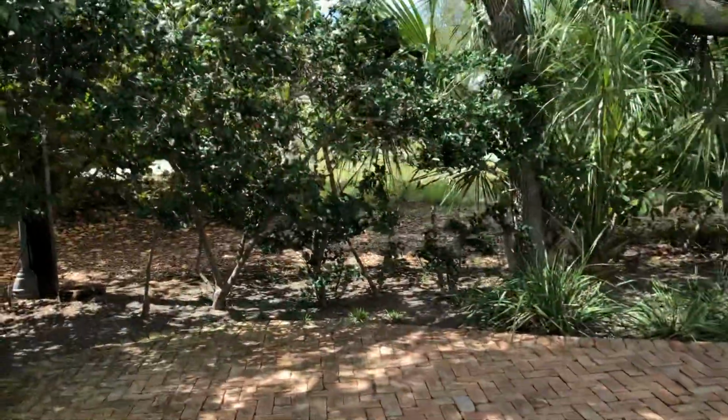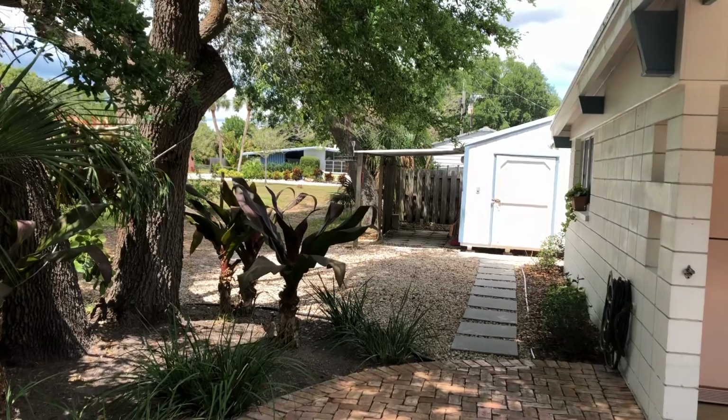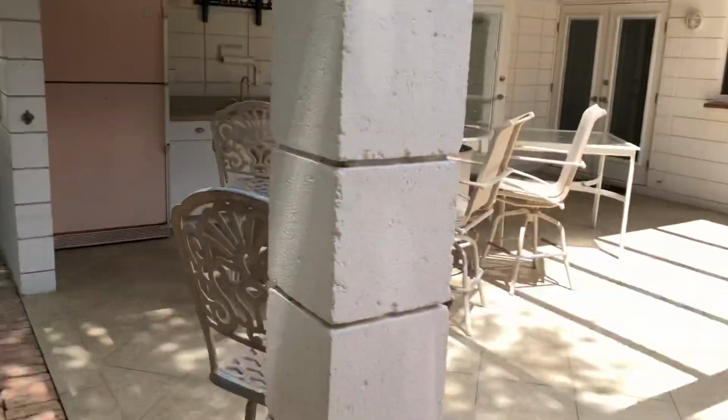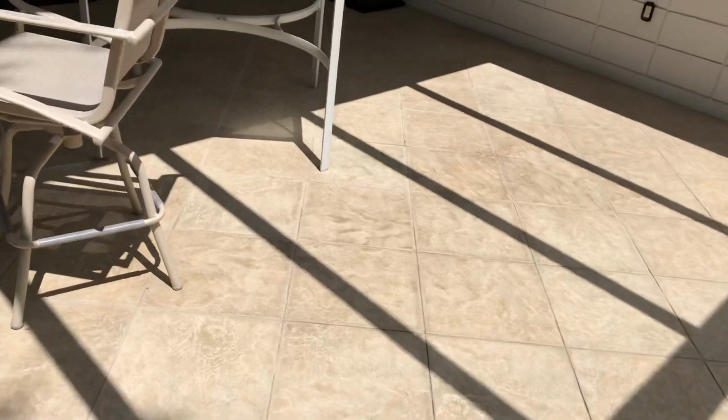But that's that walkway coming out back. This is actually another little alleyway here, so you can come back here and park here as well. So you have the parking up front, you have the parking back here. 1104 Nokomis Ave on the island of Venice. It's going to be coming up here soon, so look out for it.